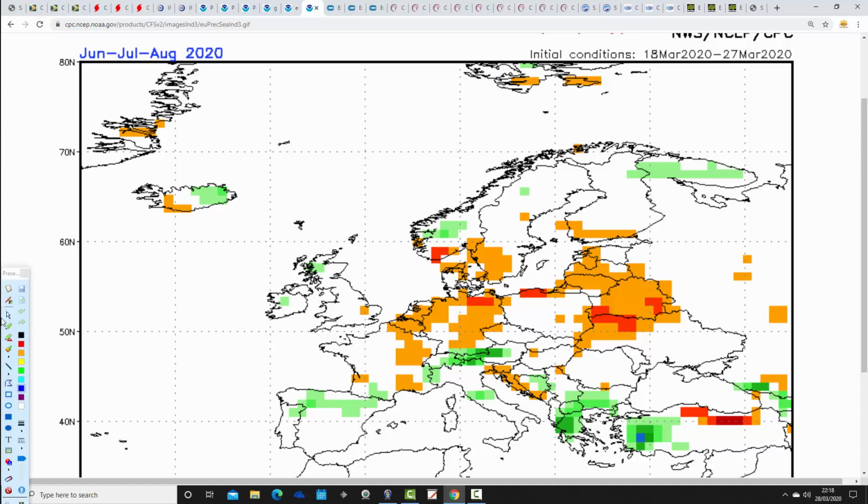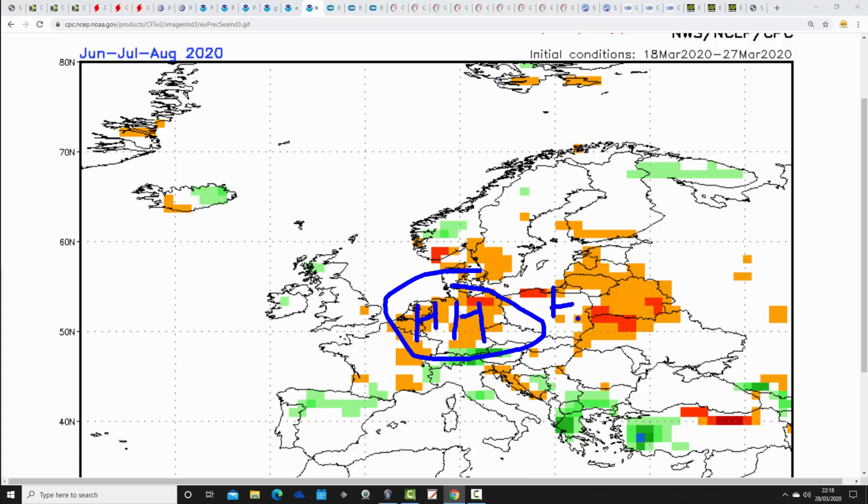Precipitation-wise, relatively weak signal, so central parts of Europe and Western Europe, Germany in particular, through to the Low Countries, and also back towards Poland as well, those areas are a little bit drier than average. For the UK, we're on the periphery of this quite a bit, I think. So some parts of southeast England have a weak signal to be slightly drier than average. Northern and western parts of Scotland look a little bit wetter than average.